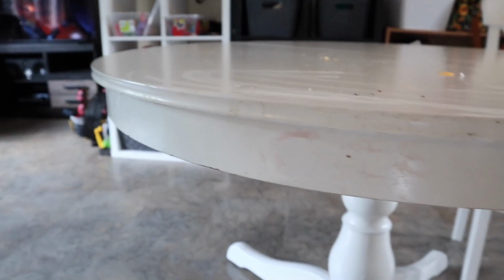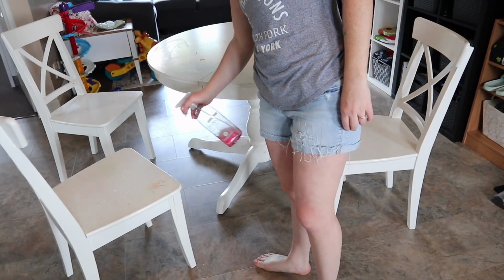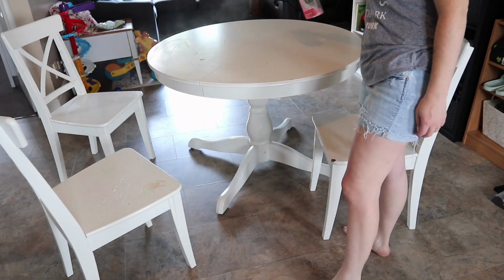Alright, so now I'm showing you my disgusting table. It's quite a mess. My 2-year-old loves to draw, which I let him do, but obviously you can see that he doesn't always draw on the paper. He loves to draw everywhere else but the paper. And this is where he eats. Yes, it's gross, I know. But we're just gonna wipe everything down and get it all cleaned up.